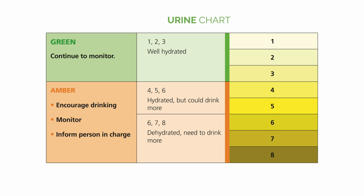Also remember that some residents with heart failure are unable to process fluids in the normal way, so they are limited in the amount of fluid they can drink in a day. You should always check what the advised daily allowance is for residents like this. This is called a fluid restriction.